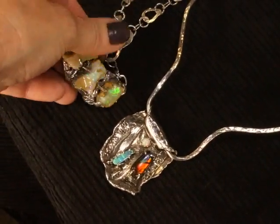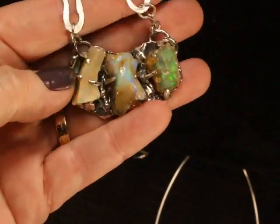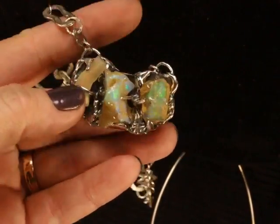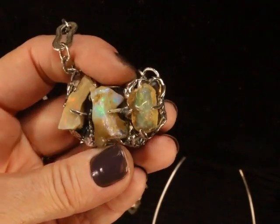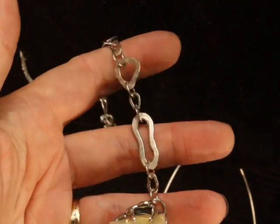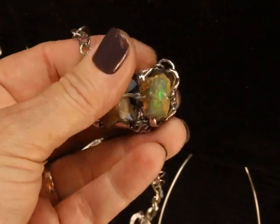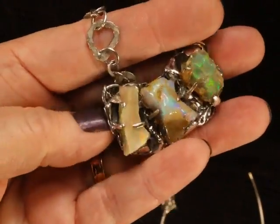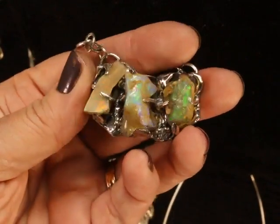This piece over here has 3 pieces of Ethiopian rough opal in it. And these are beautiful pieces of rough opal. This one has some pink fire in it, and the others have green. Very interesting piece. And this one also has that handmade chain all the way up from the piece, all the way up around your neck. I made this piece with lost wax techniques, and this was made with wire that I hammered and made into this chain. A labor of love. This took a very long time to make.